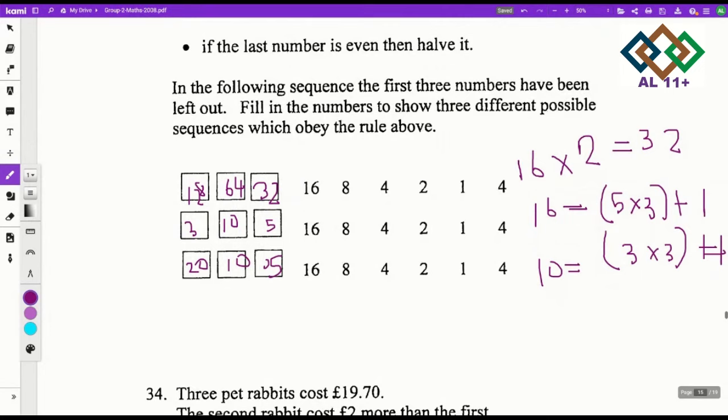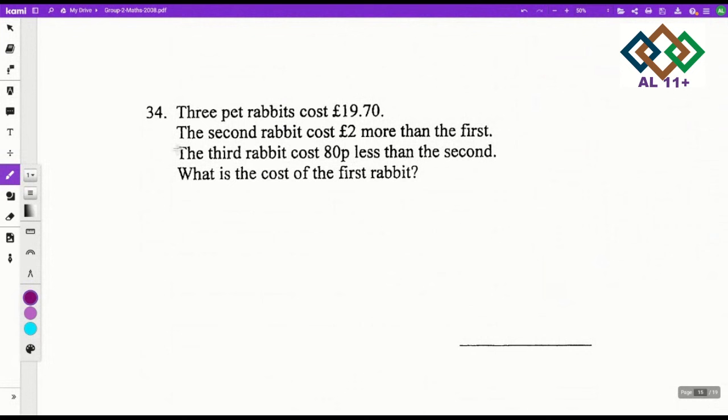So the next one, 24: there are 3 pet rabbits that cost £19.70. The second rabbit costs £2 more than the first one, and the third rabbit costs 80p less than the second one. What's the cost of the first rabbit? So you need to find the cost of the first rabbit. We will assume it is x. First rabbit, x; x plus 2 is the second rabbit, and x plus 2 minus, instead of writing 80p, we wrote 0.8.